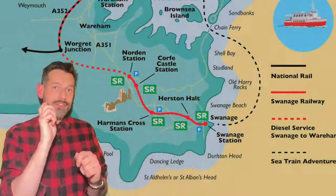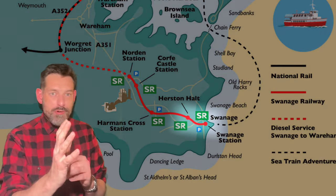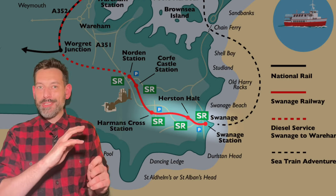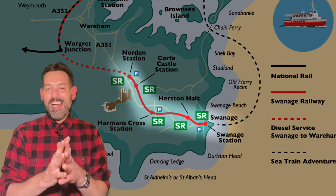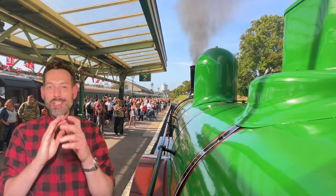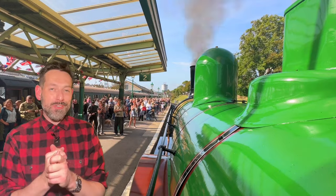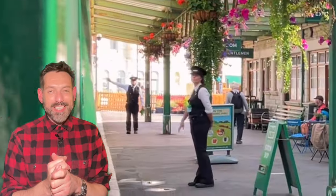So, enough of me. Let's go from the glorious seaside resort of Swanage, through Herston Halt, and through Harman's Cross, and non-stop through Corfe Castle Station to Norden. This is a veritable excursion express train, just the thing this locomotive was built for back in 1893. I really hope you enjoy this.